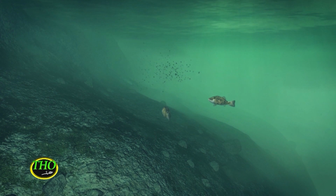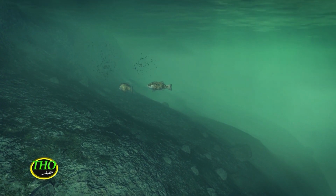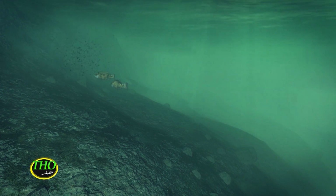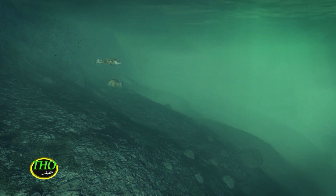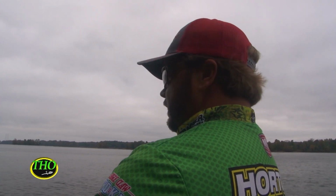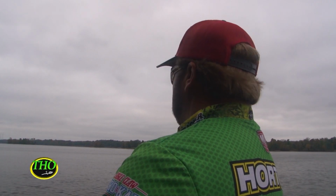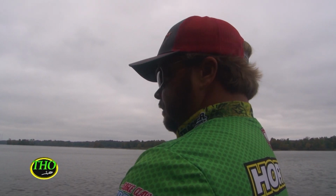You get on those bluff banks and those steeper walls and the bass can really push those shad and they can target them and they get very aggressive. You get reaction strikes, they're just feeding. I mean, they see something coming through there. And when you get an overcast day like today, and everything is right, they are smoking.